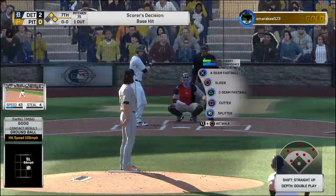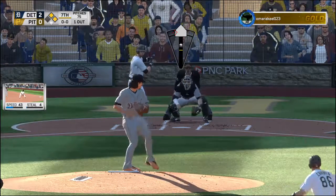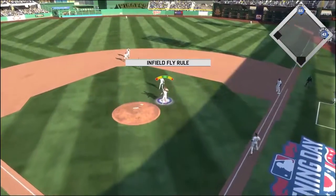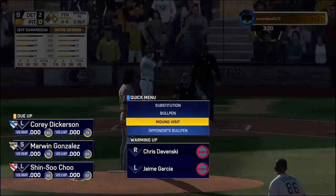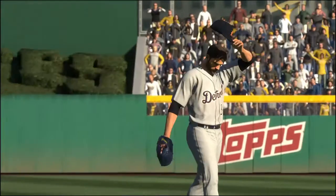Ready once again, Justin Smoak. 0 for 2 on the afternoon so far. Here's the first pitch to him. Now a swing, and he pops it up. And I believe, yes, the umpire's signaling for the infield fly rule. Ready for another chance? Corey Dickerson. He's 0 for 2 thus far in this one. Dickerson.